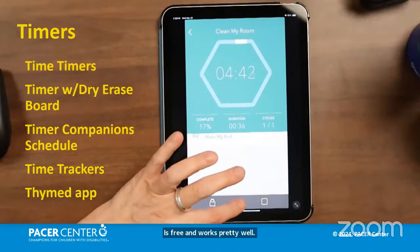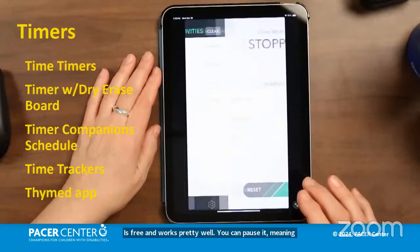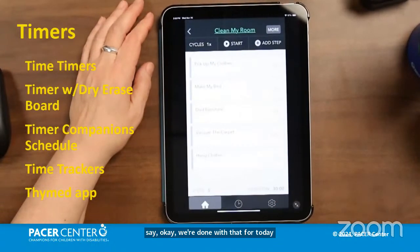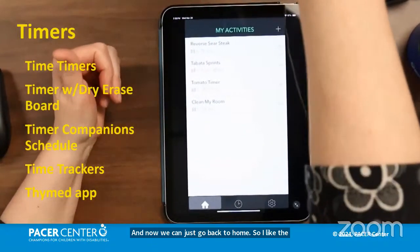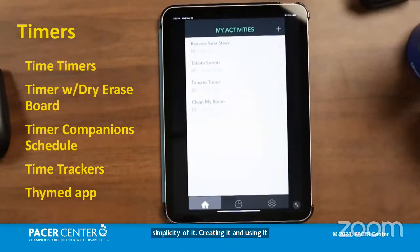You can pause it, meaning you're going to come back to it, or you can stop it and say, okay, we're done with that for today. And then we can just go back to home. So I like the simplicity of it, creating it and using it. Okay.